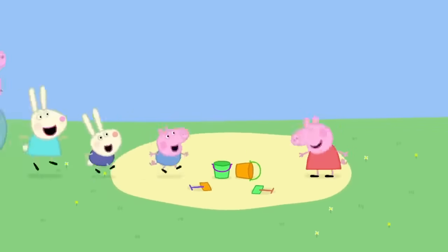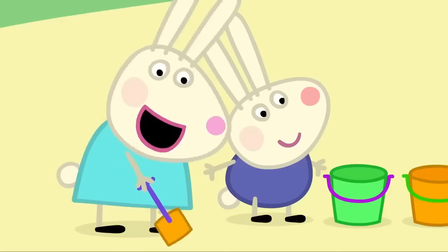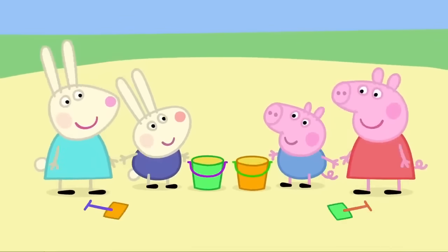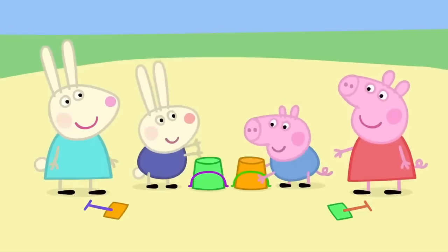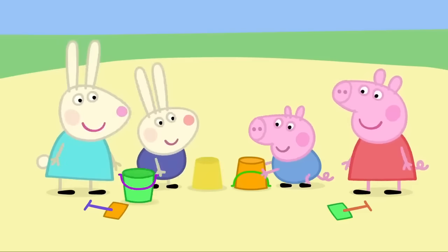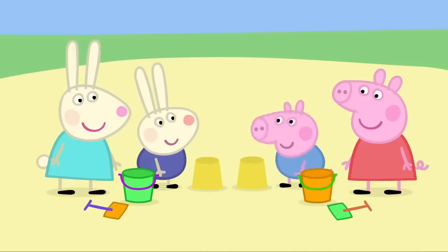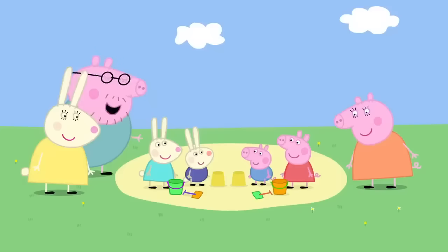George and Richard love the sandpit. George, Richard, today we are going to make sand castles. First, we fill the buckets with sand. We turn the buckets over and give them a little tap. Now we lift the buckets. Hey presto! Richard has made a sand castle. Hey presto! And George has made a sand castle. You see, playing together is fun.